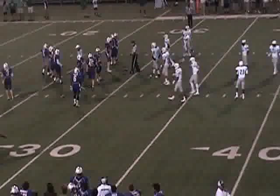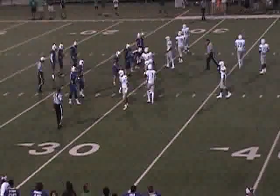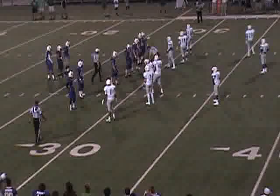Wow, 4th and 11 for the Broncos. Ball is at the 28-yard line. Let's see if this guy shanks it again. Hey, that's called the water cooler kick.